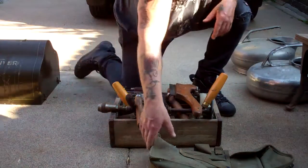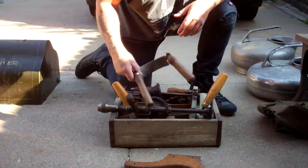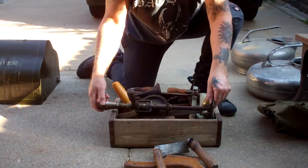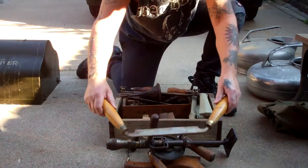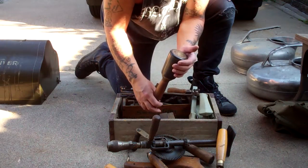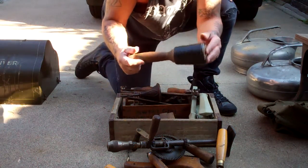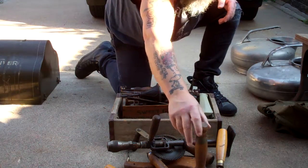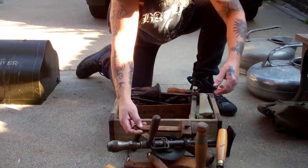Box of hand tools. Paid 20 bucks for the box. Woodworking tools. Nice old drill. More woodworking tools. I don't know what this is. Wood is good, it says. It's kind of cool, whatever the hell it is. Who knows? Please tell me. I'm sure it's something very simple. Just another measuring device, I guess.